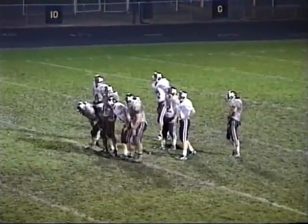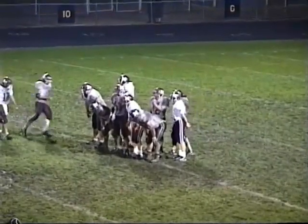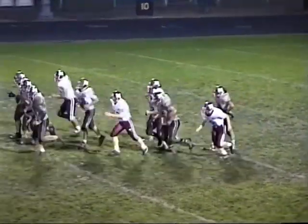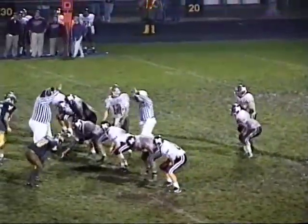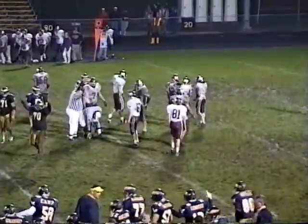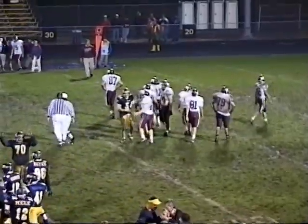And they're not even going to run a play. I don't know if they're going to get another play off or not. As it's down to 3 seconds, 2, and time has run out here at Leyden High School in North Lake, Illinois, as the Moline Maroons have gone down to the Eagles 37-7.